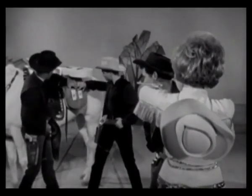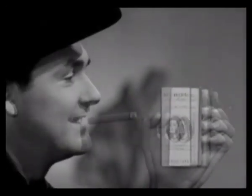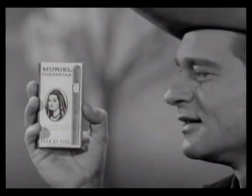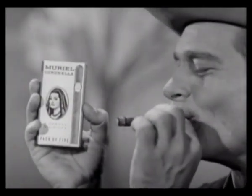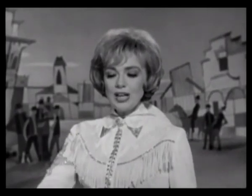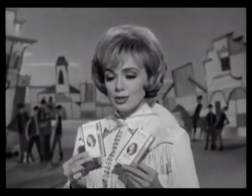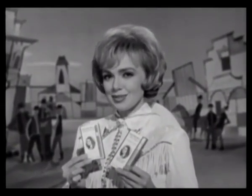For the lightest small cigars, Muriel Air Tips, 5 for 28 cents. A flexible holder on each cigar. Or Muriel Coronellas, 5 for 25. Refreshing new taste. A Muriel Coronella or an Air Tip is sublime. Why don't you pick one up and smoke it sometime?